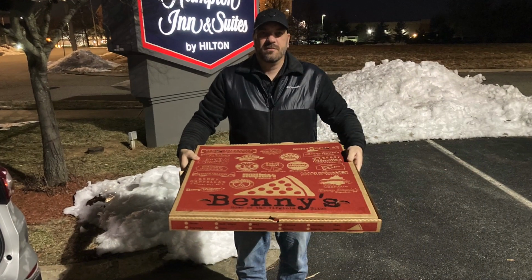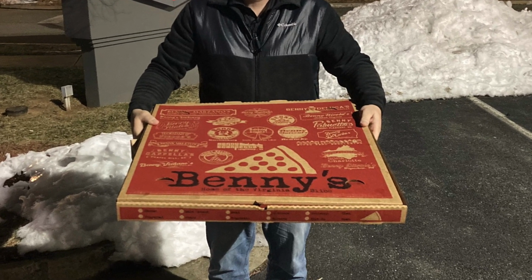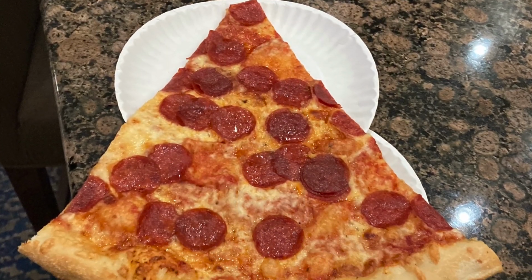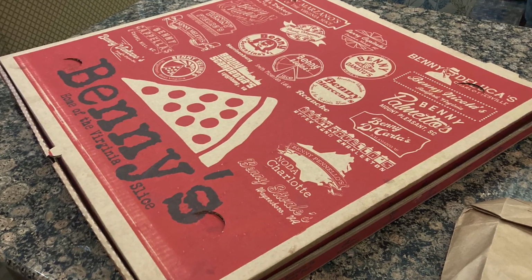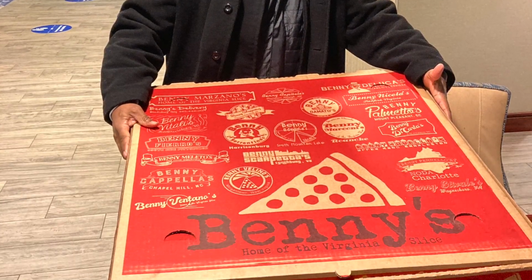Now here's a pic for reference. My buddy is about 6'4". He's a really big guy, and that box makes him look small. It literally takes 2 paper plates to hold 1 slice of pizza. And I will say this, it does taste very good. I'm going to have to give Benny's 2 thumbs up for a job well done.